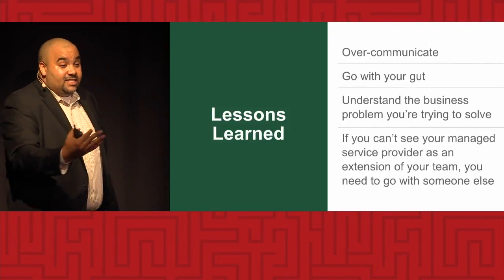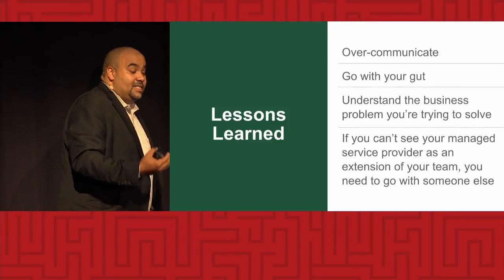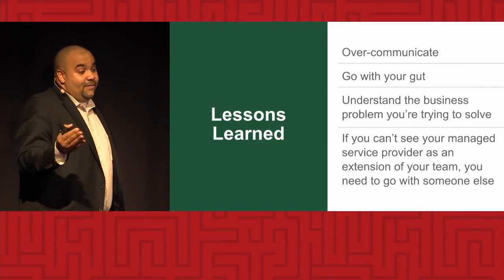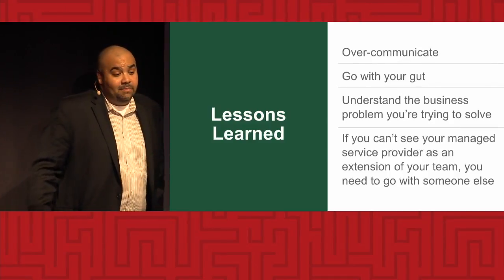And the last part, the part that I keep on harping about, is once again, I feel like Rackspace is an extension of my employee base. And that's the real difference maker. That's what makes it happen for me. If I didn't have that, then I wouldn't be in business with Rackspace. We wouldn't be paying them money every month.